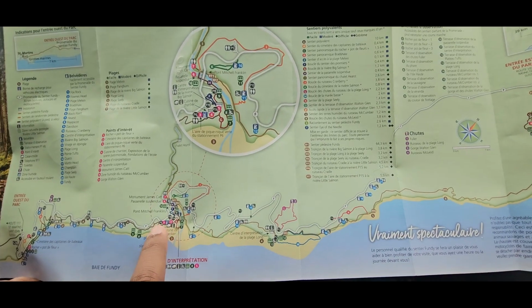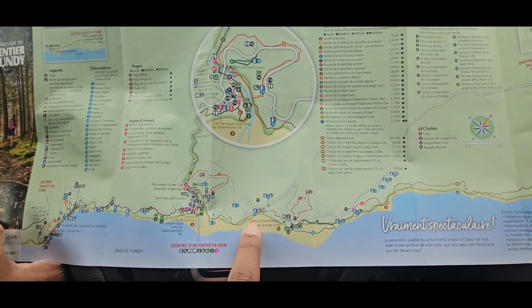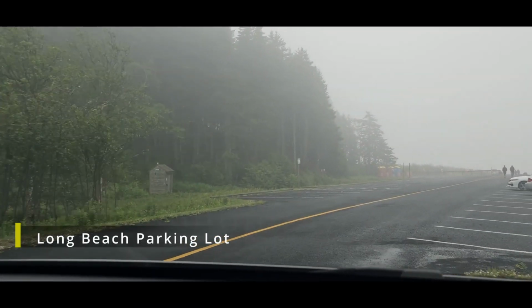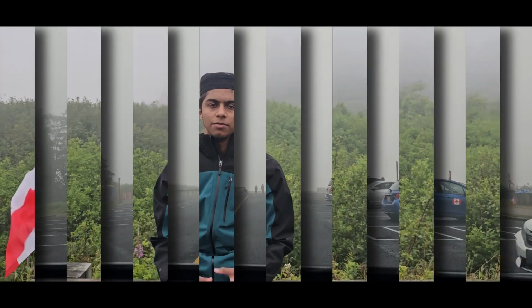So we left the Big Salmon River Interpretive Center and now we're heading to Long Beach. We are parking at parking 12. We're now in the Long Beach parking lot, and this is another amazing attraction along the Fundy Trail Parkway. And now we're gonna go down to the beach.